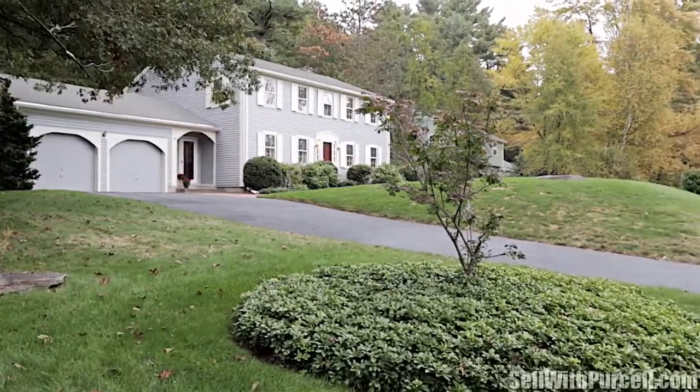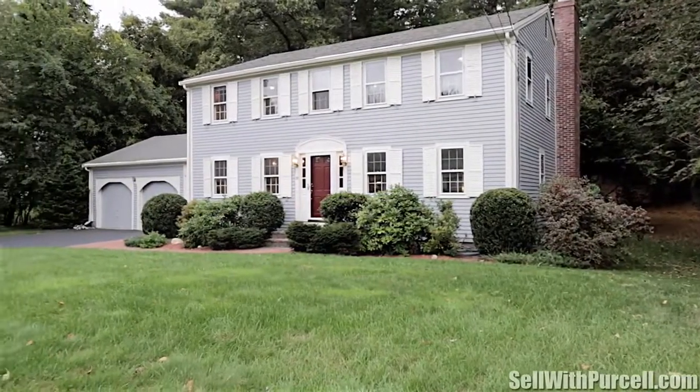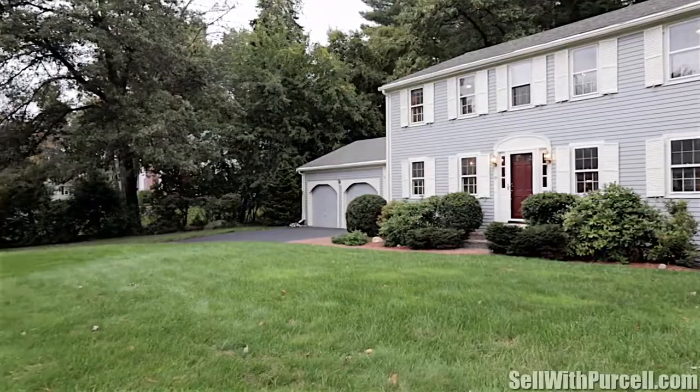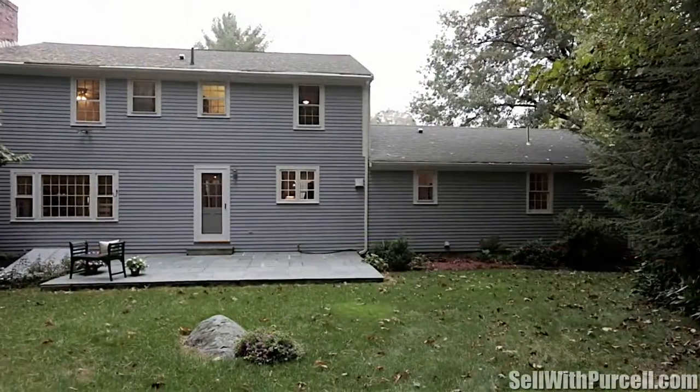The Patriots Hill swimming pool is a fabulous asset to the neighborhood, and a membership is available to transfer to the new owner of this home. What a great way to meet your new neighbors and your next best friends.